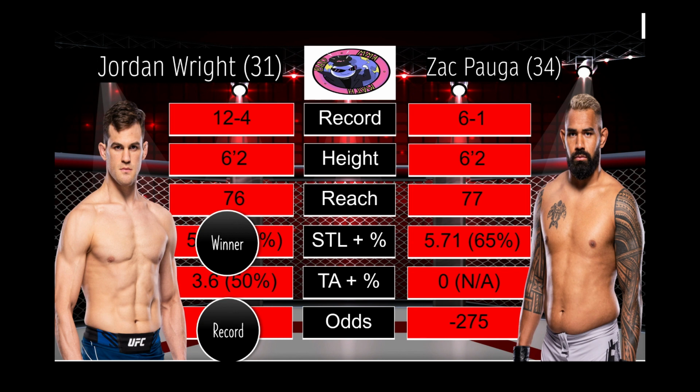Okay, Wright seems like a really nice fella, so I want to do my best to avoid shitting on him too much here, but it's really going to be difficult. Most of the first round was Pauga, and he had a clear game plan to keep him against the cage, do damage on the break. This was a horrible fight, another one.